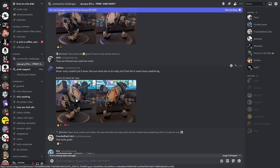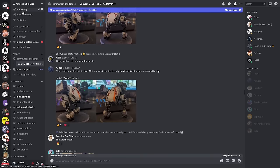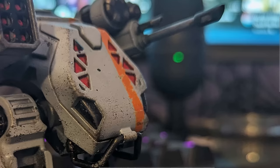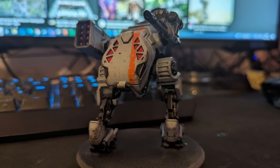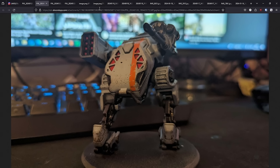And then, oh, same mech, I think. But this time we've got a racing stripe. Nice. Yeah, that looks really good. Just that burst of color. Really, really nice. Good stuff.